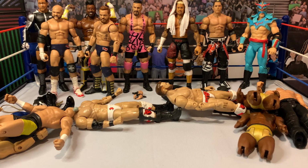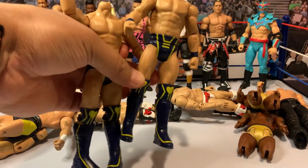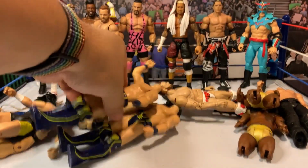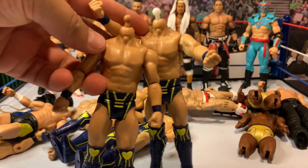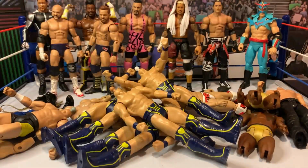Oh man, this is a disappointment. No neck pegs. So we've got a couple Johnny Gargano basic bodies. Definitely going to be able to use those knee pads. Navy blue is not a common color you get for knee pads, so that'll be nice to add. And then not 2, but we've got 4. We've got 2 more. These do come with neck pegs. Praise the Lord. And then we've got some more knee pads here, but we are not done with this box. We've got some more basic goodies.